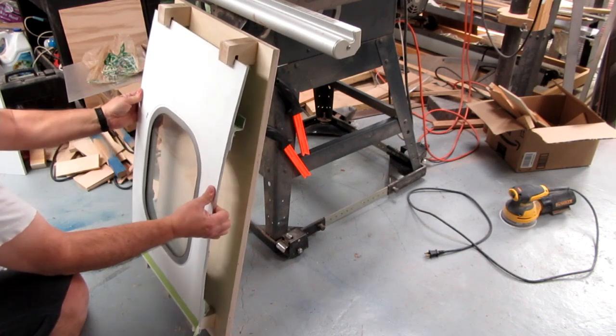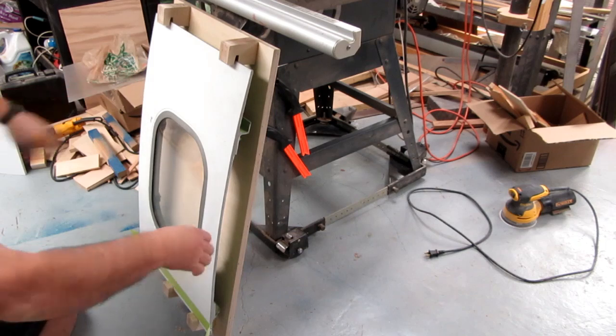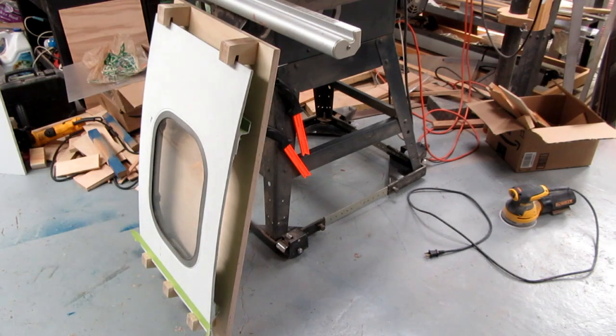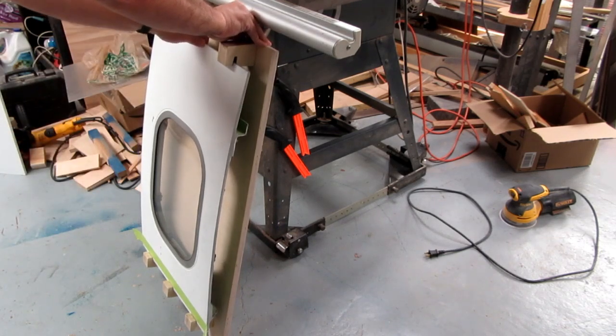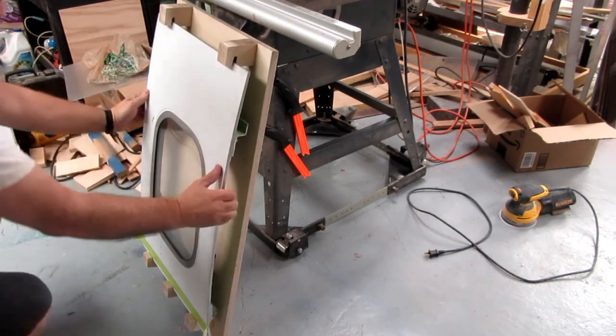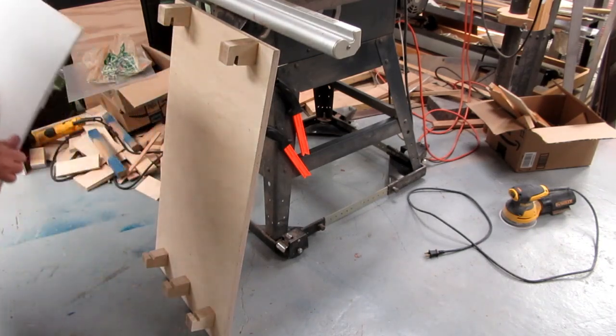Put it in the top cleats, lift, swing the bottom in, lower it. Ta-da! Lift, swing the bottom out, and it's out.